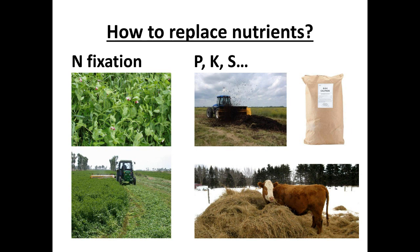Although remember that yes, the alfalfa or whatever is adding N, but when you harvest that hay, you're exporting a bunch of it, plus exporting the P and the K and the S and everything that's in there. But we'll leave that for the moment. So nitrogen is really a pretty easy one in terms of nutrient replacement. Phosphorus, potassium, sulfur, micronutrients, all those things are a little more complicated.